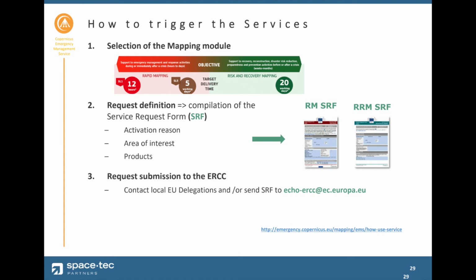How to trigger the service? The service has to be triggered by an authorized user. This authorized user usually fills in what we call a service request form that indicates why the acquisition is necessary, what's the area of interest and what are the products that are required. Because it can be what they call delineation maps. So what's the extent of the flood or what's the extent of the wildfire burn scar?